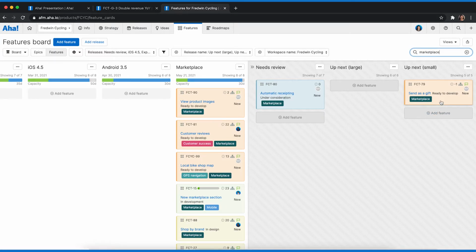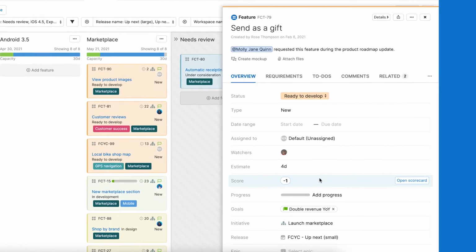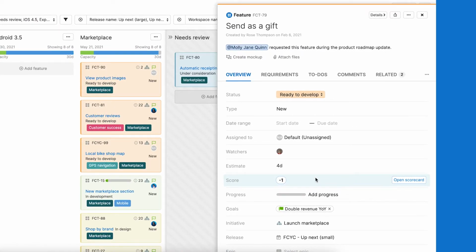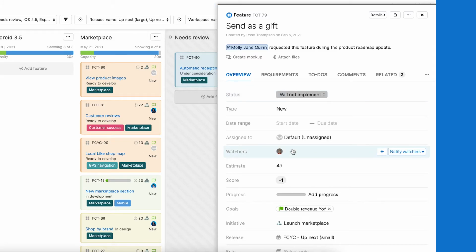Okay, I see one more marketplace feature that's tagged as ready to develop, but I see it has a low, actually a negative score. So this is one I'd probably take a closer look at with my team. And since that release is almost at capacity, I'm going to say no to this feature right now. I can either leave it in my backlog if I think the need for this might change, or I can switch the status up here to will not implement, which is a great way to keep your backlog clear of features that might become more of a historical artifact. It looks like this was one requested by an executive, so we could comment back to her with why we decided not to prioritize that right now.